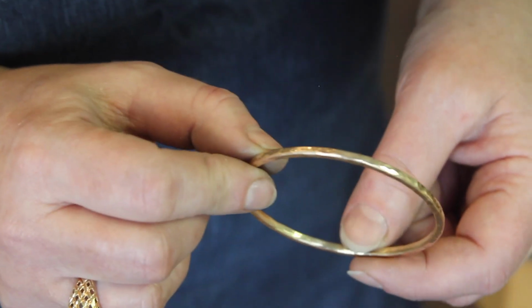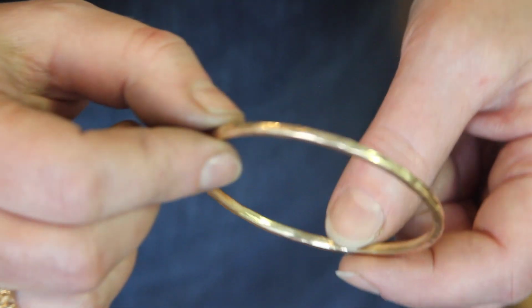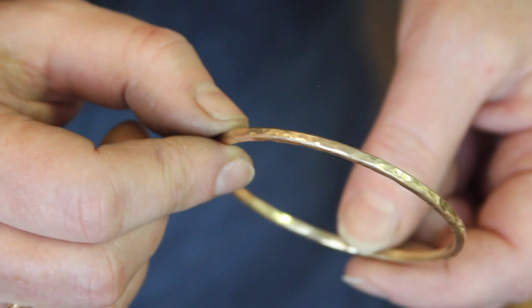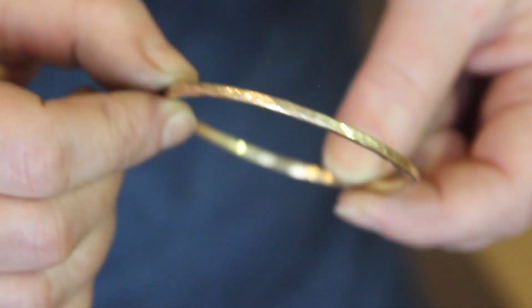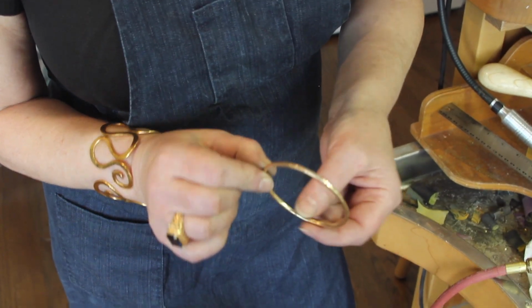I love the texture on this piece. You can see how it reflects light, and this is one of my signature textures. I love to leave the mark of the maker on the piece. It lets you know that it's handmade and somebody's creative energy went into this piece, and that's an important part of my work. So anyway, there we are.